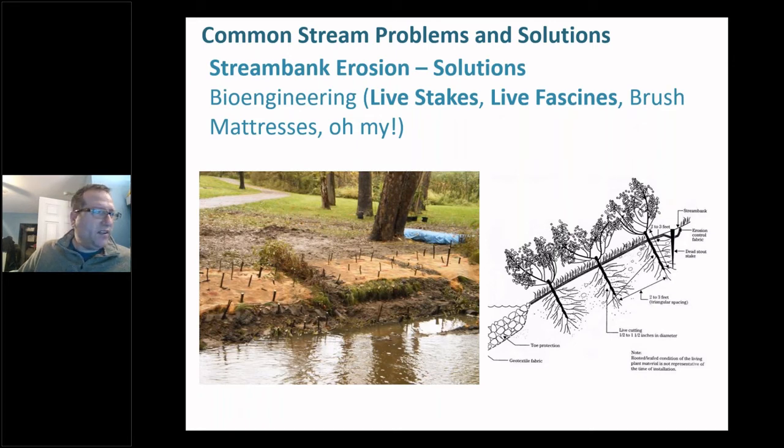When you're doing the live stake installation, you want to space those probably, with what we're doing, about 3 feet apart, maybe 2 to 3 feet, depending on how much space you have where you're trying to put those in. And you could do a row or two of those too. It wouldn't have to be just one line. It could be 2 rows along the stream channel, just depending on how much space you have where you're trying to do the project.